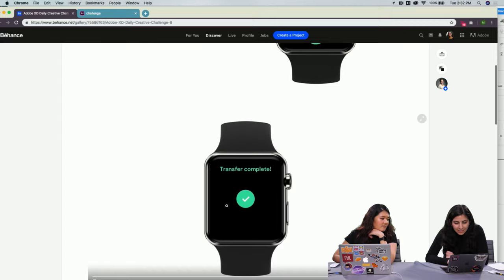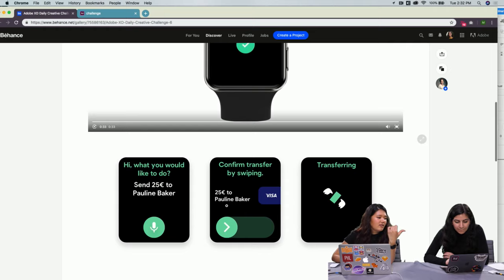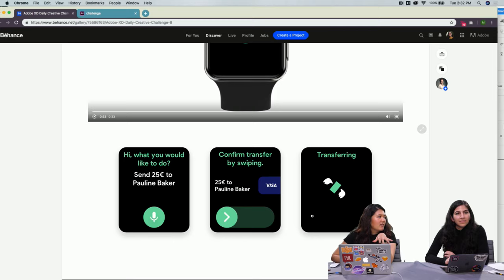Also, you had a lot of fun with the little animation that works as your loading state. So rather than a generic circular loader, we have something different. Way more delightful. Cash flying to the person. Yeah, thank you, Tommy.